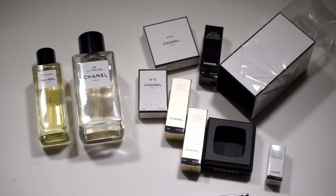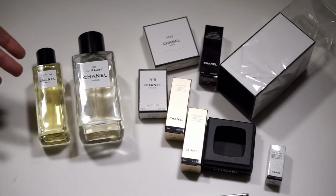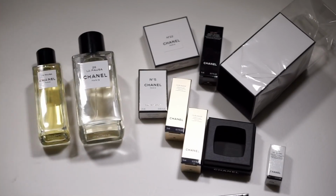Now, which brings me to my personal theory, conspiracy theory, on the name change. 28 La Pausa was Chanel's. It was one of her houses or villas on the French Riviera that she intended to rest in, to take her best friends with her, spend a weekend or spend holidays together. La Pausa in Italian, not in French, literally means to take a break, a moment of relaxation. So La Pausa, literal translation, is the break.